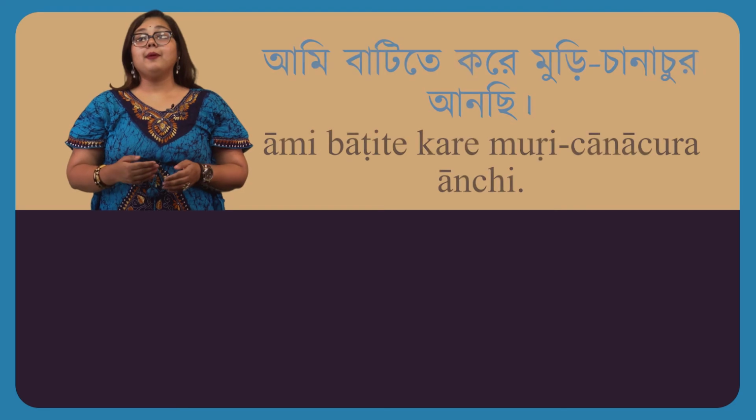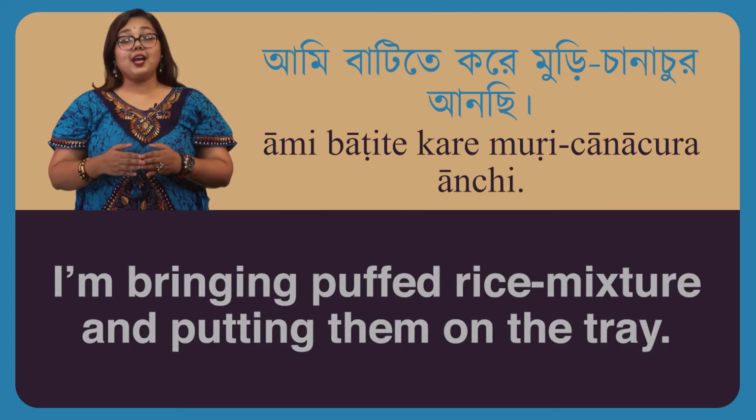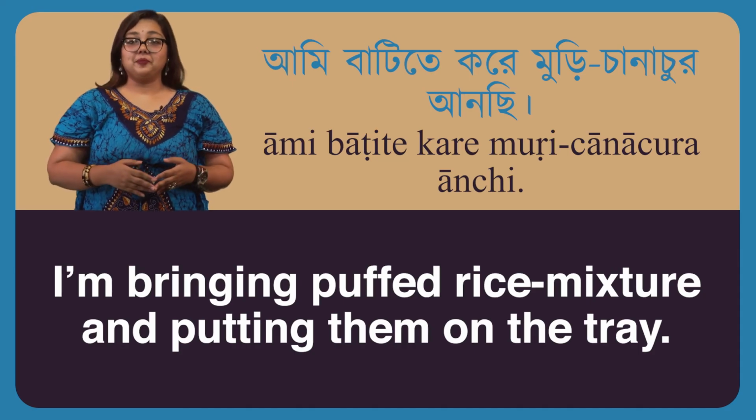As the family prepares to sit together and enjoy their time, Rupa adds to the comfort and joy of the moment by saying, "আমি বাটিতে করে মুড়ি চানাচুর আনছি." This translates to, "I am bringing puffed rice mixture and putting them in a tray."